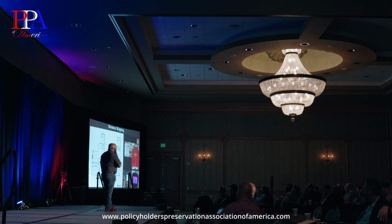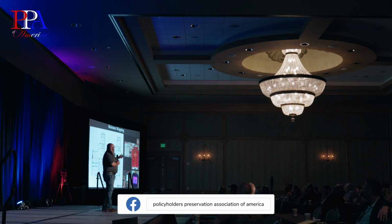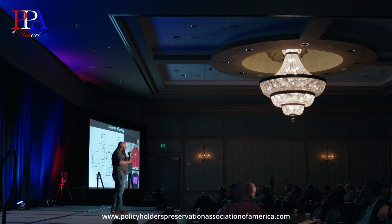But moisture mapping, if you do not have this in your file from your mitigation company, you are missing out, because they will ask for this. They will ask for your moisture map, and if your mitigation company doesn't provide something of this quality, they're going to question why the walls are coming out. Why? What's the proof? What's the damage? And we don't want to be on the defense with that.